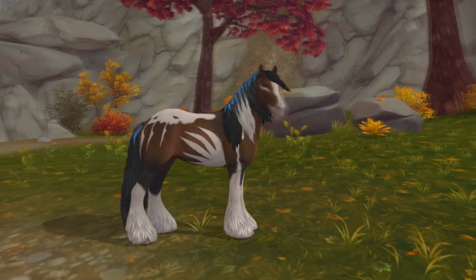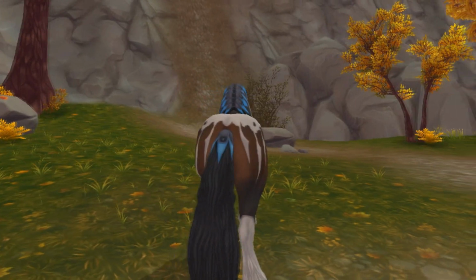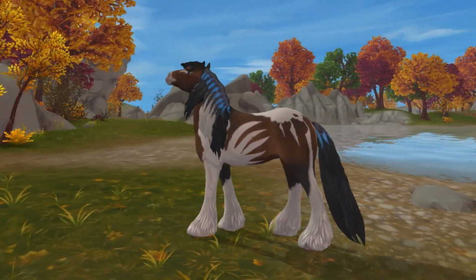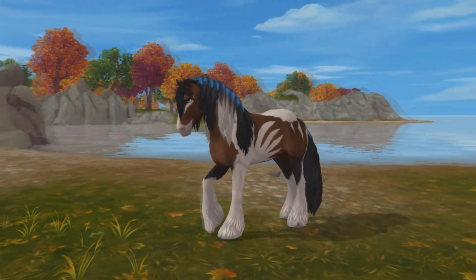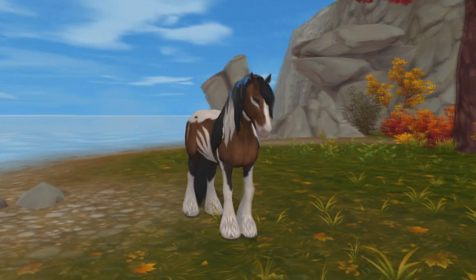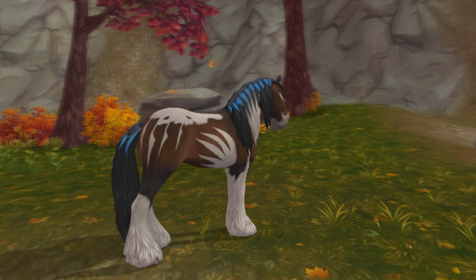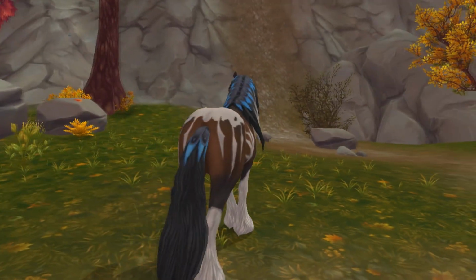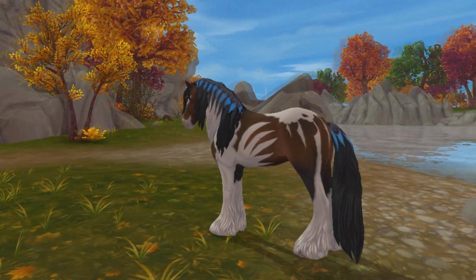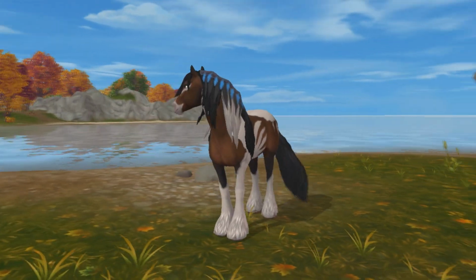Okay, so here we have the Bay Irish Cob, which is, well, the Bay Tobiano Irish Cob, which is also the pink one. I absolutely love these markings. These markings are stunning. It's technically a she, at least in my book. She is super pretty. The only thing that I kind of agree with people on is the blue feathering that's in the mane and tail. I see where that can be an issue.